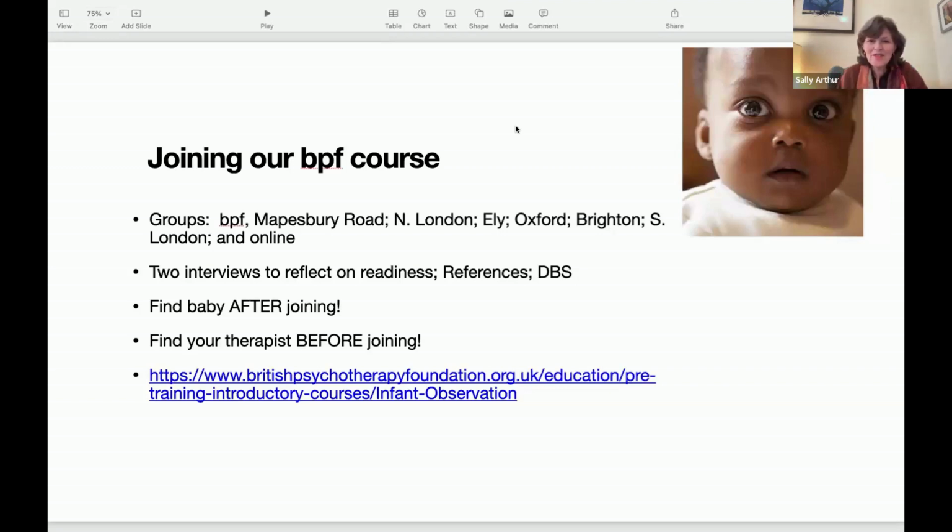On which day is the online group? From memory, Monday and Thursday evenings, but you can email to check about that. The groups actually run on different days. There's about 5 or 6 groups currently, aren't there? And they all run on different times and different days. So once you've gone through the interview and been accepted, we would try to then match you with a group that fits what you can manage.